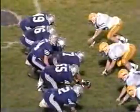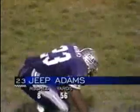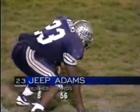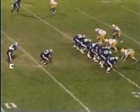Watch this, just right up through the heart of Carmel's defense, just straight ahead running, and that's man on man, and you see Wright come back downfield and try to make a play on it, but you've got to stop him up front. You've got to be able to jam up those holes, and right now Ben Davis is opening up a lot of holes, and Jeep Adams is finding them. Good numbers for Adams tonight. Huge play here. It's 3rd and 5 for Ben Davis.